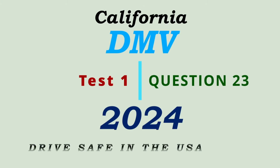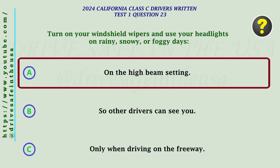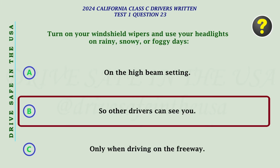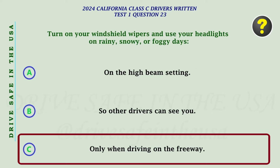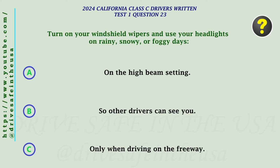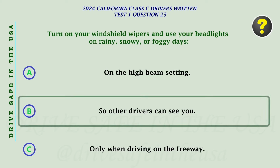Test 1. Question 23. Turn on your windshield wipers and use your headlights on rainy, snowy, or foggy days: Option A. On the high beam setting. Option B. So other drivers can see you. Option C. Only when driving on the freeway. The correct answer is so other drivers can see you.